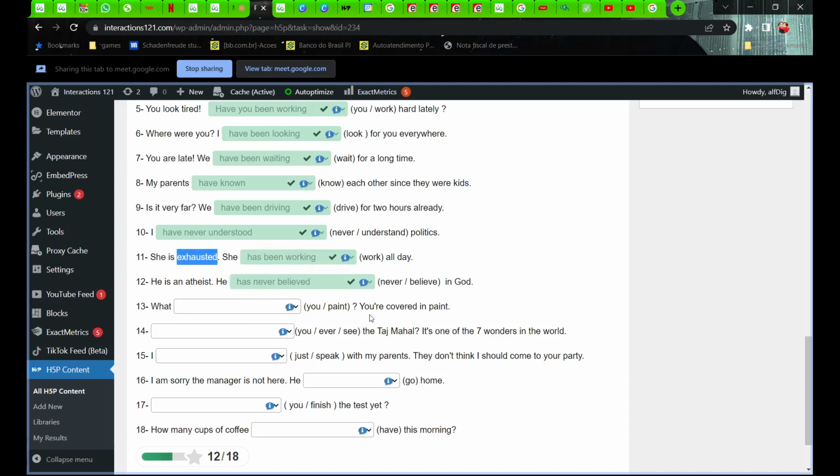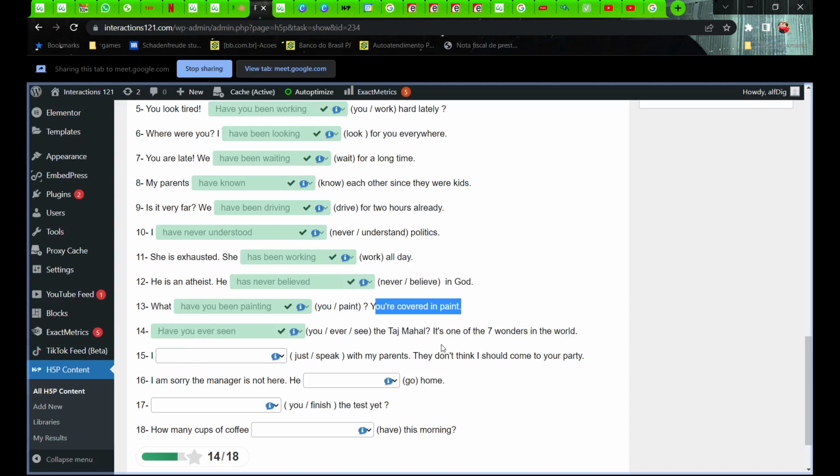Okay, now look at this. You're covered in paint. Now, this is evidence that the action to paint was in progress in the recent past. So therefore, the answer should be, what have you been painting? Okay, now, in the same way that you use the adverbs like never and yet, with the adverb ever, the logic is the same. We use ever with present perfect simple. So because of that, the question here should be, have you ever seen the Taj Mahal? It is one of the 7 wonders in the world.